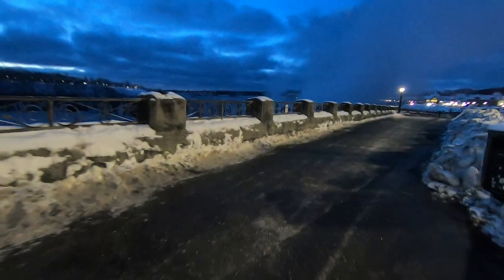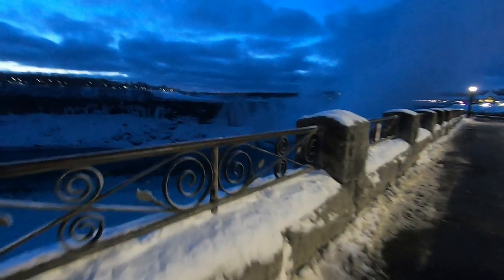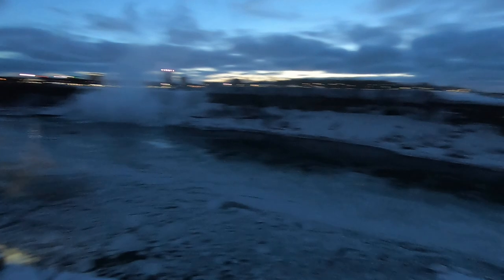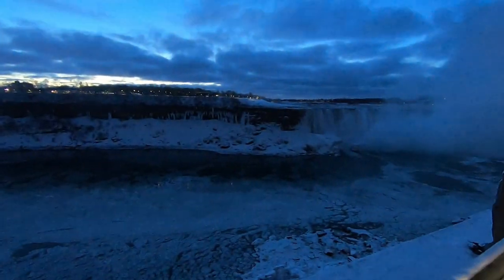Oh, I love that sound of that roar. Oh yeah, we have quite a bit of ice down there. Look at that. All right, we'll carry on making our way down there, get to a good spot where I want to get the footage from.